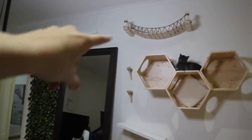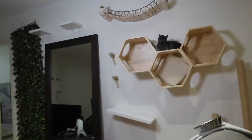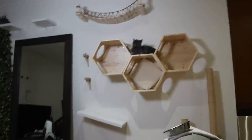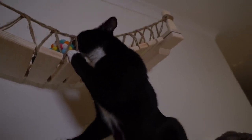So I think this is a work in progress. Cover that with green. Maybe make a bed area, like a cozy. That was the point. I had even bought it like a tent thing for them to cozy up in, but it just didn't work. You can't get it through that. It's something I didn't anticipate. Both cats on the bridge at the same time.